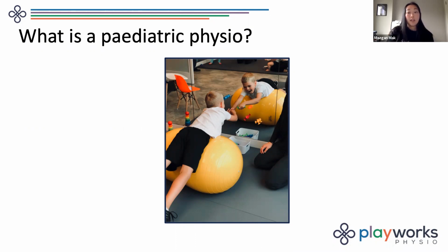We see all kids ages 0 to 18 for sports injuries, aches and pain such as groin pain, knee pain, foot pain, hip pain. We also see kids for rehab after a broken bone, and to improve gross motor skills and coordination. So if they want to improve their balance, or there's a specific thing they're having trouble with, especially in kids who are in school or playing sports, that they're struggling with compared to their peers, maybe they want to improve that skill.